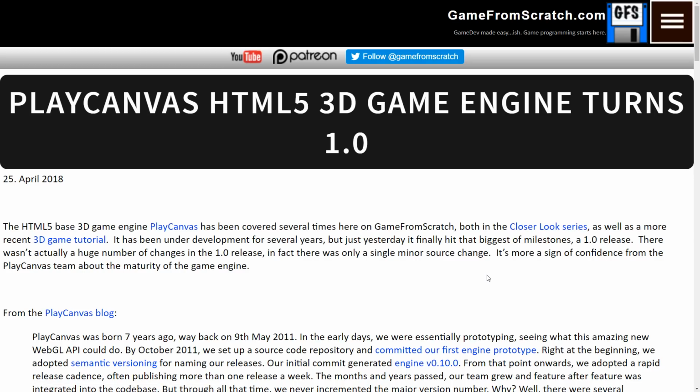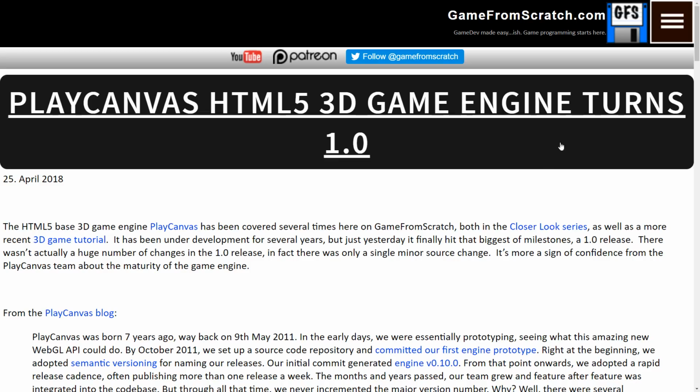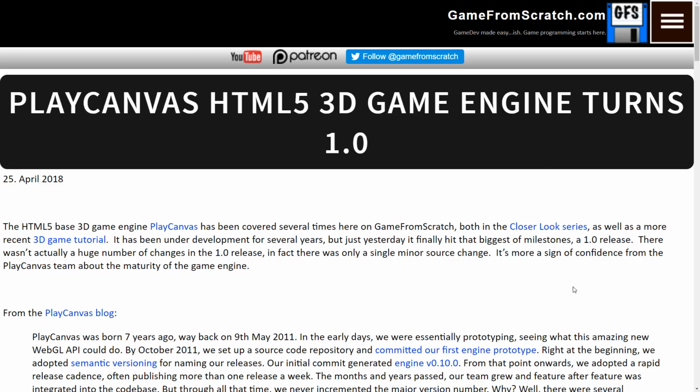Next up, PlayCanvas HTML 3D Game Engine turned 1. Another thing is PlayCanvas also got 2D support later on in the year. I didn't cover that story, but a 1.0 release definitely got my attention. I did a closer look at this. I also did a couple tutorials on using PlayCanvas. If you've never used it, it is a commercial web-based HTML5 game engine, and it's actually quite cool, pretty easy to use. So turned 1.0, happy birthday, PlayCanvas.